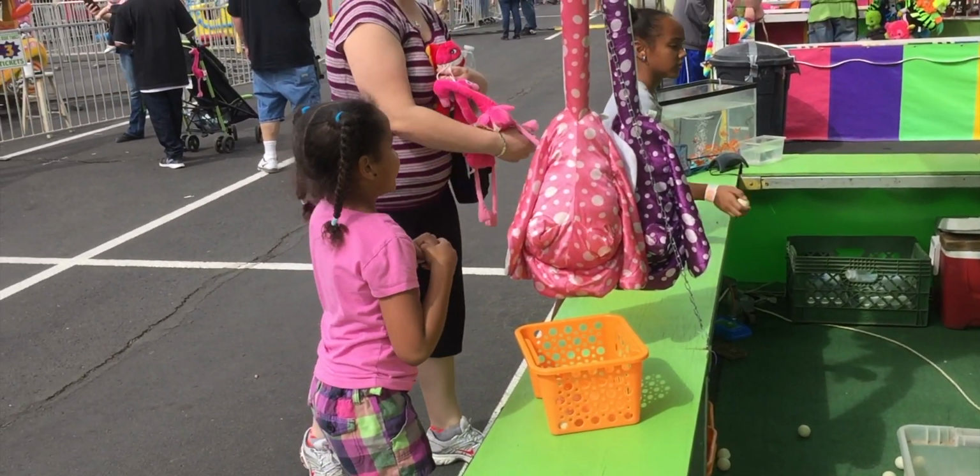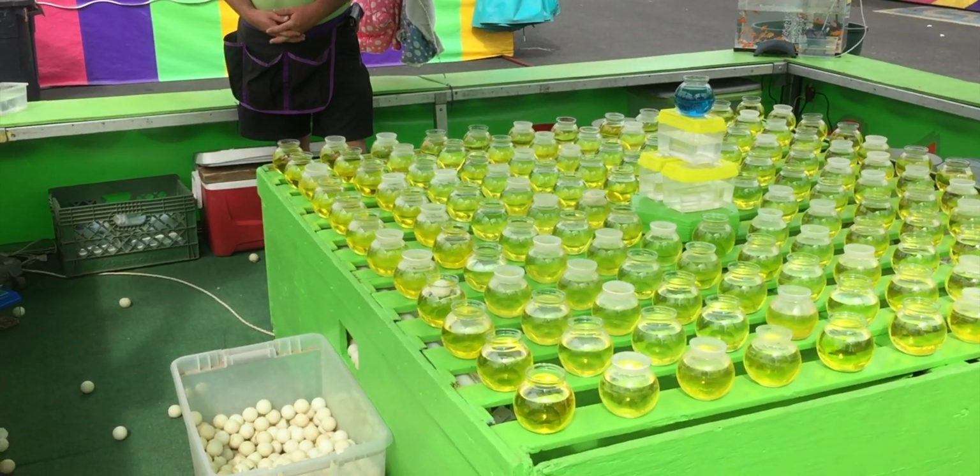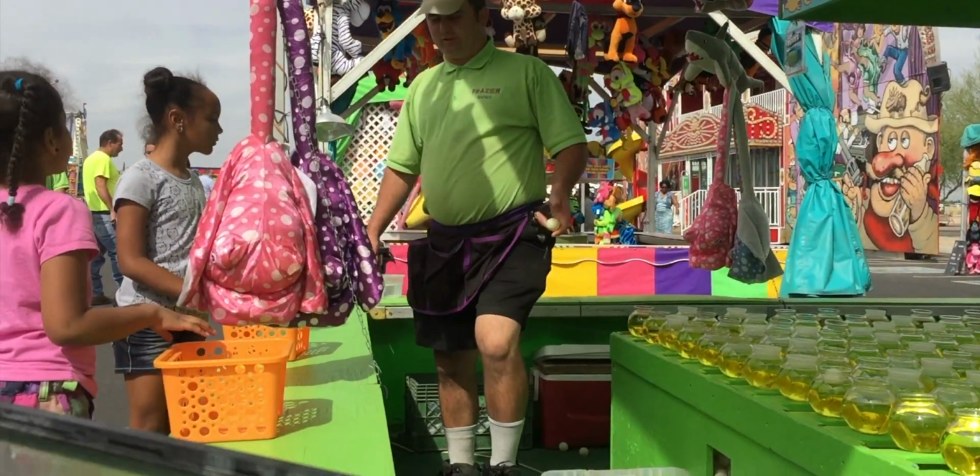Oh, you got a fish. Good job, Matt. That was your last ball. And there you have it. They won some fish. We're going to take fish home today.